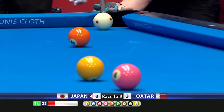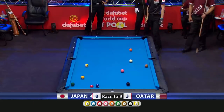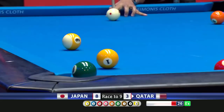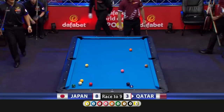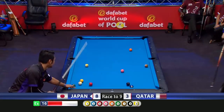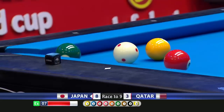I mean, make no mistake about it, they're still well and truly in the comfort zone. They've got a big cushion. But they really are being very lax at closing this one out. Well, at 8-1, Japan missed a much more simple 1-6 combination than that. After missing it, Qatar could have left a much easier pot, a much easier shot. Extension call.